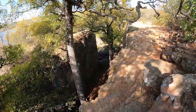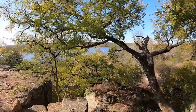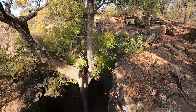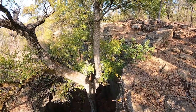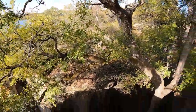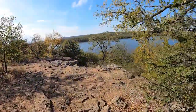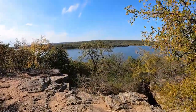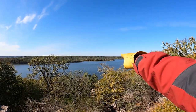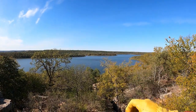Look at that canyon, a chasm. Stay back from the edge. It looks quite slippery with all those little pieces of gravel. Yeah, there we go. Look at that. That's a pretty substantial cedar elm tree. And what a fantastic view of the lake. So we are camped right over there. Is it where that little brown thing is? We're right beside that.